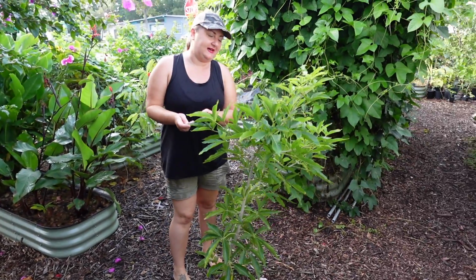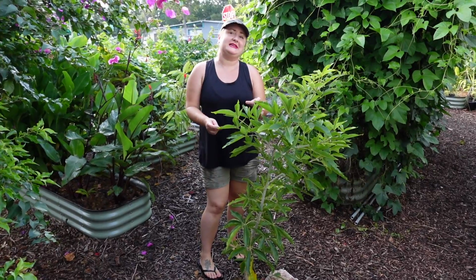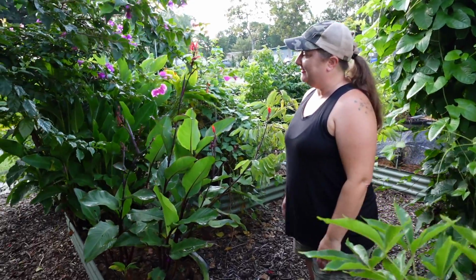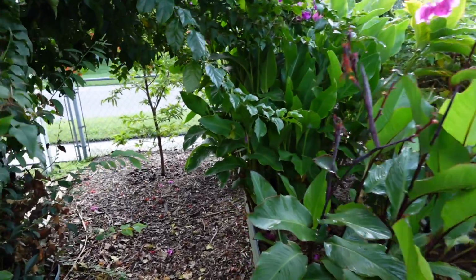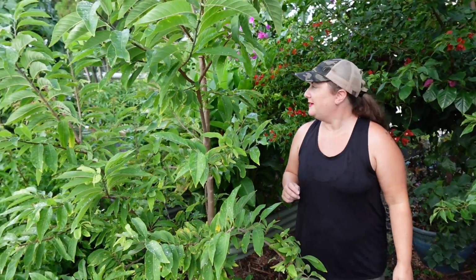This is another white sapote. This is again the Campbell variety. It's supposed to taste like flan, so that's why we have 2 of them in the food forest. Do you want to go out that way? Maybe we can continue the tour on the outside of the garden.